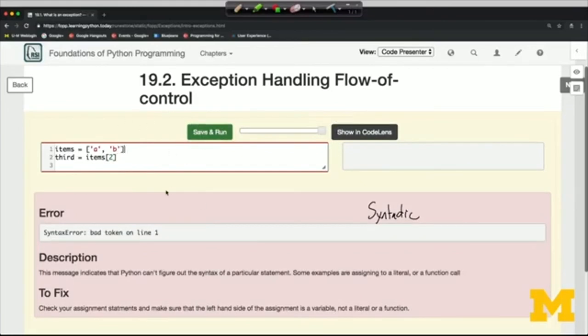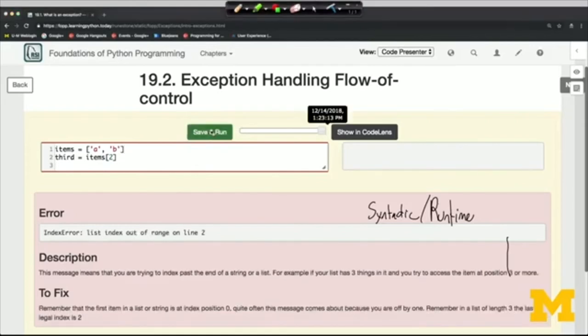Beyond syntactic errors, there are also runtime errors. Runtime errors occur when Python understood the instructions that I gave it, but something went wrong when Python tried to run those instructions. So for example, if I run my code right now, I get a runtime error, or more specifically an index error, because even though Python understands that I'm creating a list and assigning that list to items, and then I'm assigning third to be the third item in items, because items only has two items, A and B, when I try to fetch index 2, then I get an index error, which is a kind of runtime error. So in other words, Python understood what I wanted to do, but something went wrong as Python was trying to execute my code.